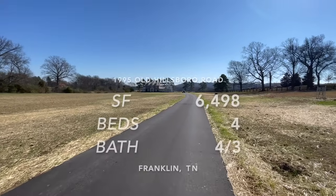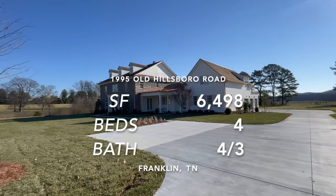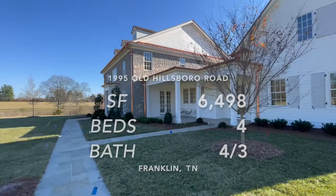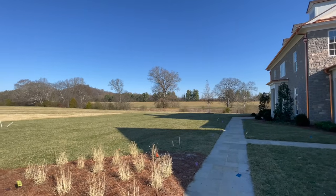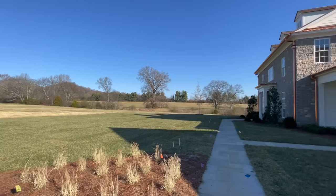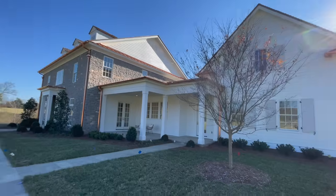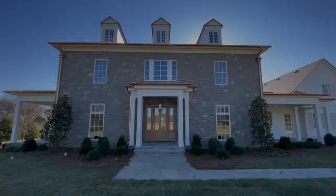Now, again, I mentioned that today we're here at 1995 Old Hillsborough Road over here in Franklin, Tennessee. Now, if you're not familiar with Franklin, Franklin actually happens to be located in Williamson County. It's ranked one of the best places to raise your family, one of the best places to send your kids to school, and also one of the best places for young professionals as well.